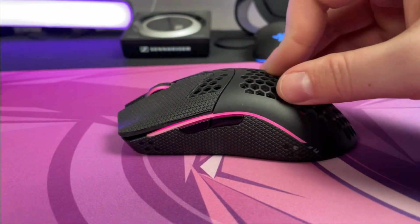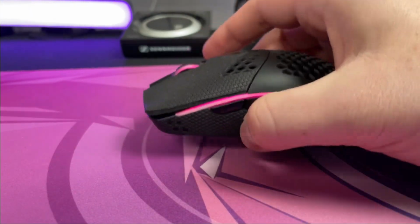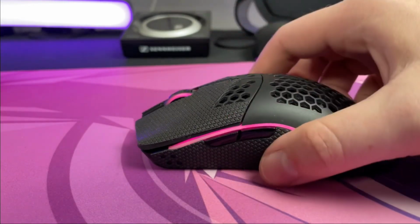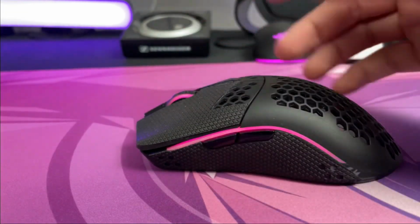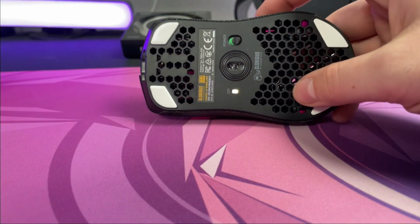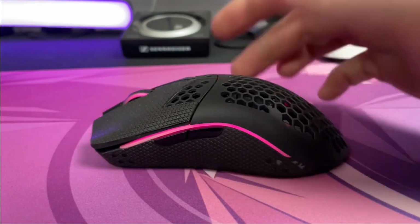There's not a single creak or weird flex that I can experience on the Model O Wireless. All in all, at $80, it is absolutely fantastic. The clicks feel good, the scroll wheel feels good. It is just an all around really great and solid mouse. I don't really feel that you need to make any changes to it, although I will say I wish that it came with grip tape.